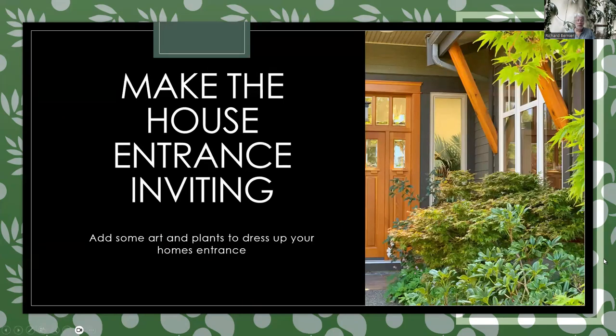Dress up your entrance. Add some art. And you can see I kind of dressed up the front door. This was the front door of the old house. And you can see the different colors and textures there. There was some art on this end, but I guess I didn't quite capture it in the slide.